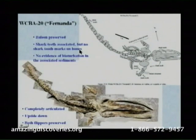marks on the bones. So other animals were buried together with them, not only the whales. Completely articulated specimen, upside down, both flippers preserved. This creature was buried how? Instantly. What buries a whale in the ocean? Instantly? Does it make any sense?